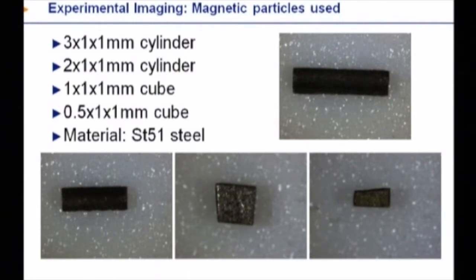That means one 3 × 1 × 1 millimeter cylinder, a 2 × 1 × 1 millimeter cylinder, a 1 millimeter cube, and a half cube. And the material used was ST51 steel, which is just structural steel, German naming for that. And here we see the different objects depicted.